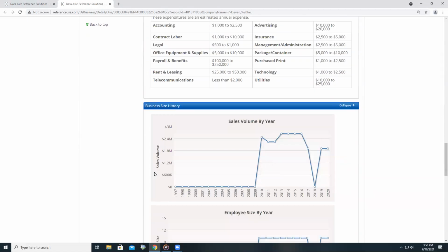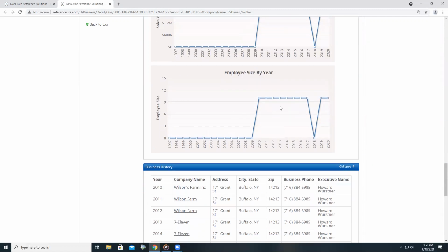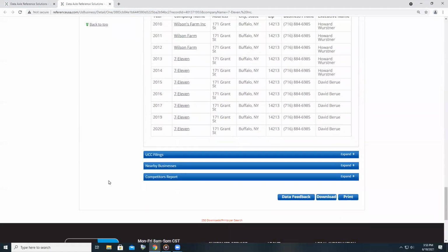Next, we can move down to the business size. So we can see this is their sales volume per year. It's on a graph. They opened in 2009, it looks like, and we can see how they've been doing year by year. Employee size, it looks like they've stayed pretty consistent. This might just be an anomaly here. They stayed pretty consistent with 9-10 employees. And we can also see the history of this business. Looks like in 2010, 2011, and 2012, they were Wilson Farms, then switched over to become a 7-Eleven.